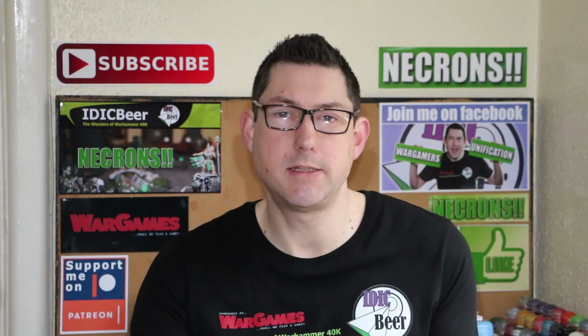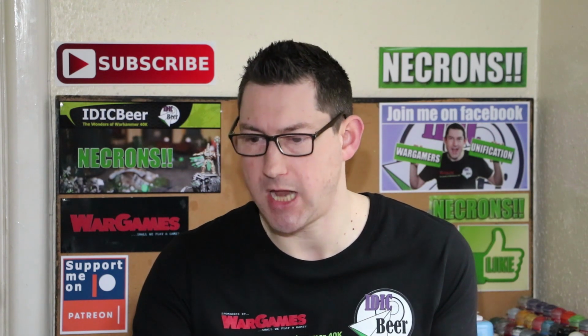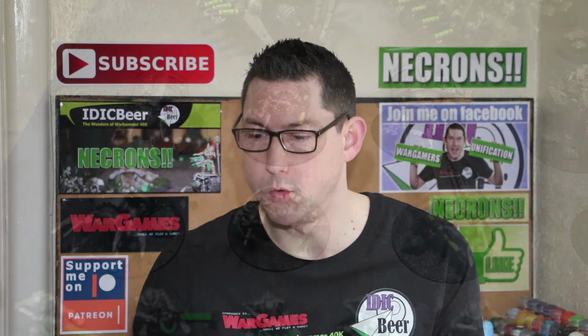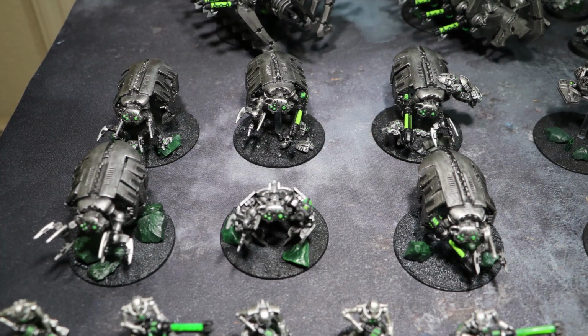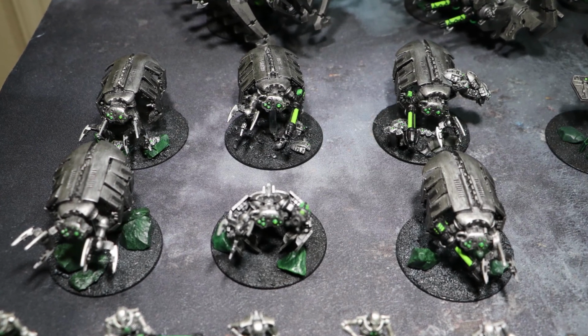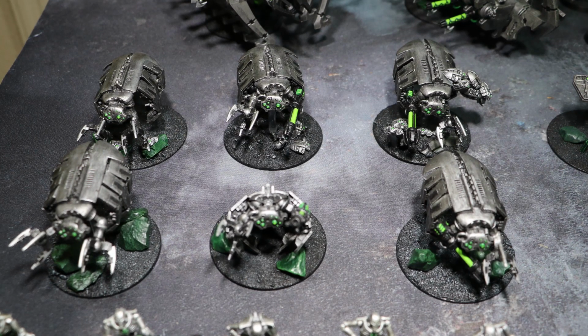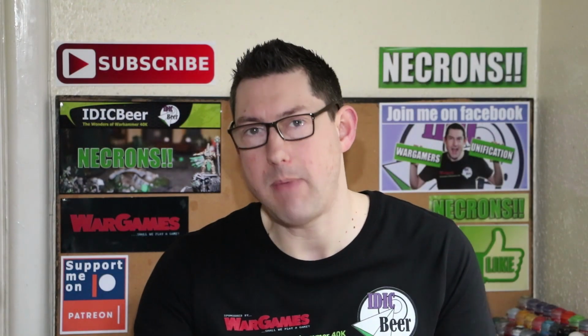Okay, so the Tomb Spider, or Canoptek Spyder, has come down 11 points now. It's had a bit of a change to its Scarab Hive rule. If you rolled a 1 when generating a Scarab, it used to be D3 mortal wounds. Bearing in mind he has 4 wounds, that roll could be quite disastrous. However, now it's only 1 mortal wound if you rolled a 1. That is a lot better.